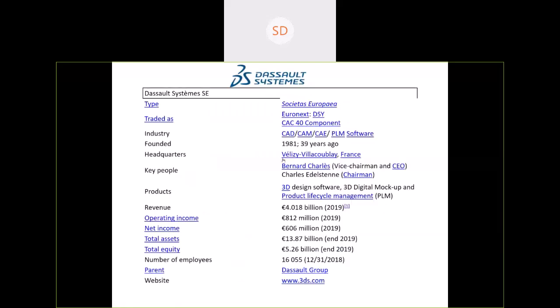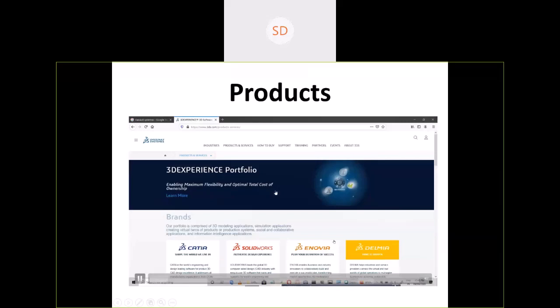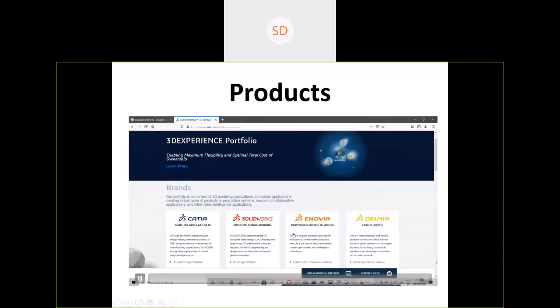Now this is a brief about the company, Dassault Systèmes. It is in Europe, traded as Euronext, and the industry uses it in CAD, CAM, CAE, PLM. So this is just a brief about Dassault Systèmes. Now, what are the actual products you are going to come across in this particular Dassault Systèmes? If you have CATIA, if you have SolidWorks, if you have Enovia, if you have DELMIA, okay.